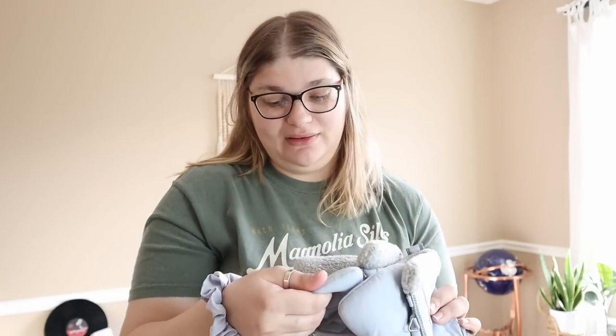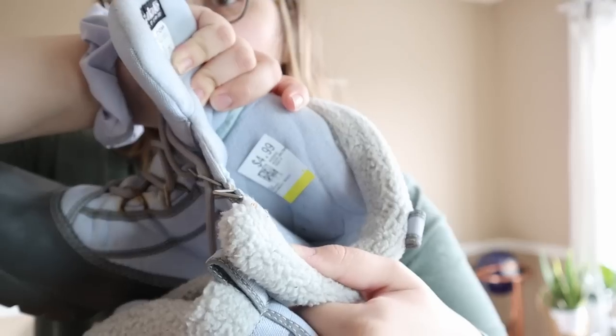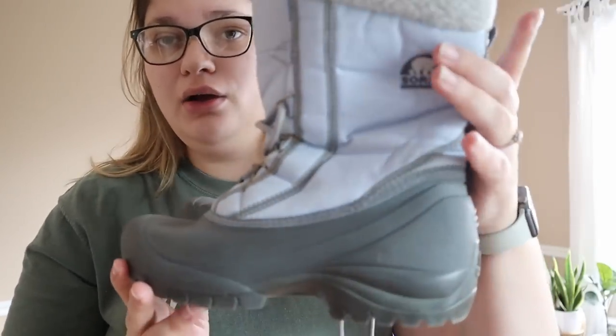And these are also thin slate. And at first I was shocked because I was like, why are these so cheap? Maybe they thought they were kids, but they're not. They're a women's size 7. They marked these. Can you see this? They marked these at $5. I don't know if you can see that, but these are a great pair of blue Sorel winter boots.